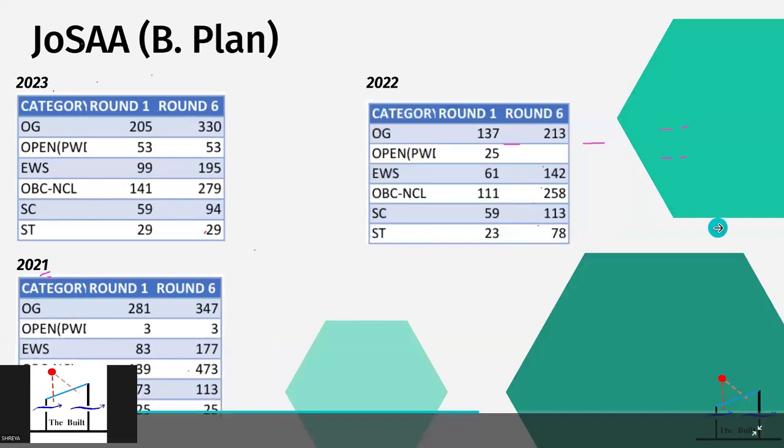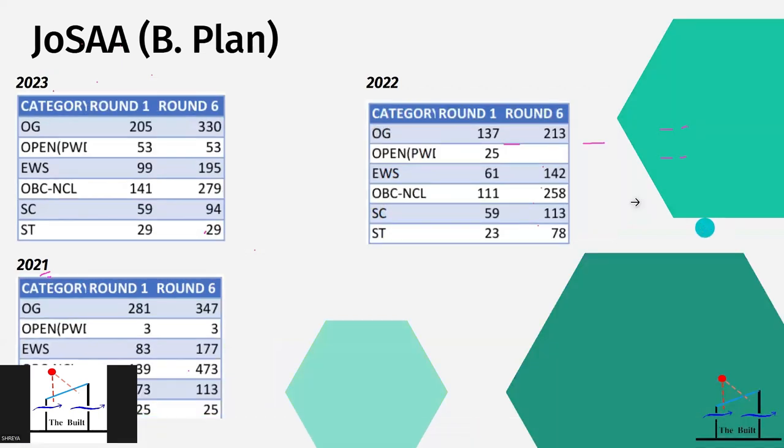Now moving further, for planning, you can see that in round one in 2023, it's 205. Until round six, it was 330. When you go to 2021, it's 281 and 347. A bit of rank has changed as compared to 2022, when it was 137 and till round 6 was 213.